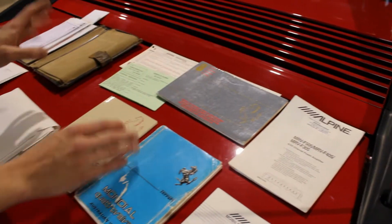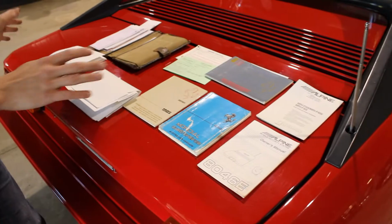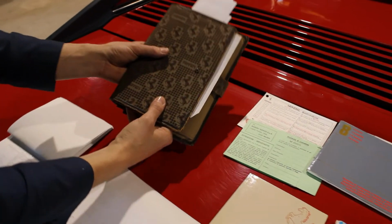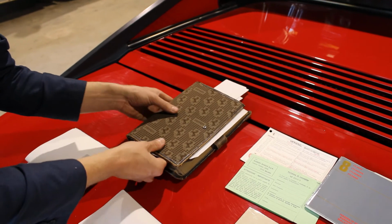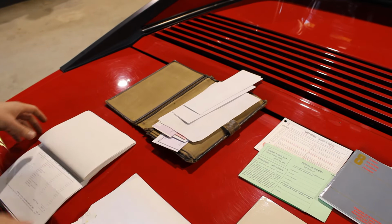We have all of these service books, the 1985 book, we've got the Alpine System book. Also, it's got its original service book case, which to be honest is probably the most worn thing in the whole car, but it's still holding up pretty well, and you could protect that nicely. It's a really quite a classy way to keep your service records.